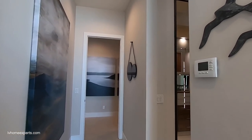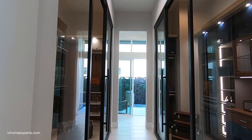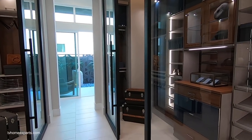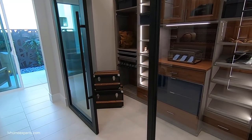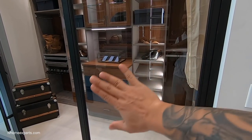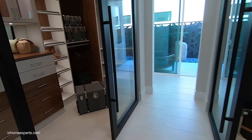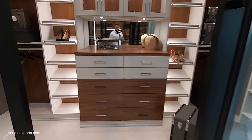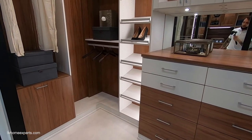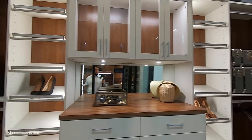Average person in this community will spend about 25% of the base price. So what you'll have here, instead of these windows, this would be drywall. Then you would have one door here in the middle and also another door here in the middle. But these cabinets, again, are all an upgrade.